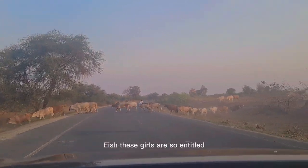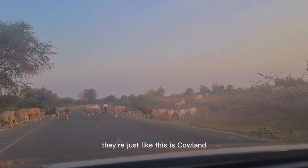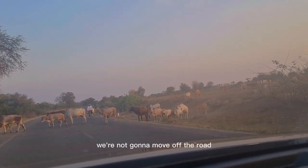These cows are so entitled. They are just like, this is cow land. We're not gonna move off the road.